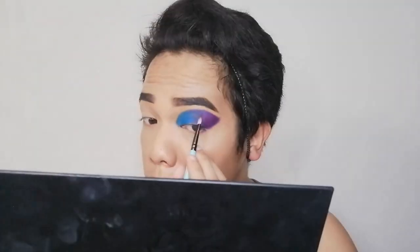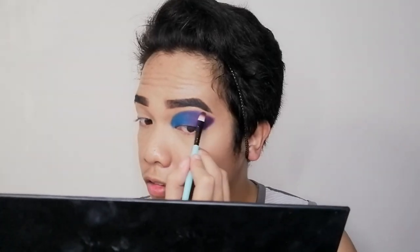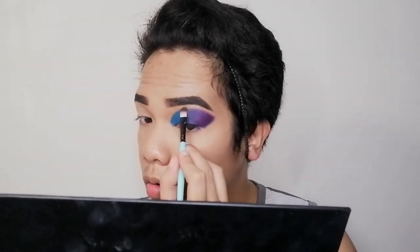And then we are going to do a cut crease on it to better define our eyeshadow and make it look nicer. And let's not forget to diffuse the harsh lines at the edges, so the transition of our color from top to bottom is more seamless, like that.